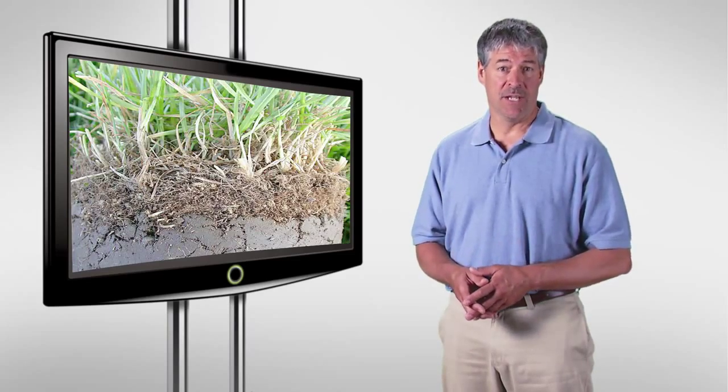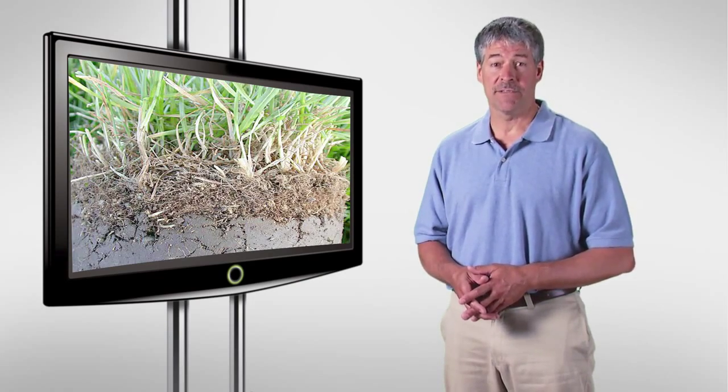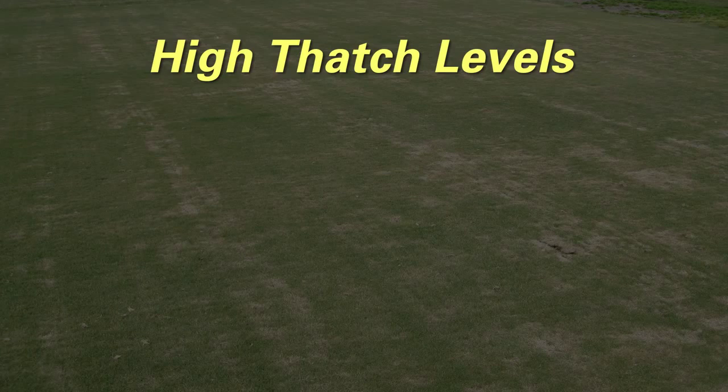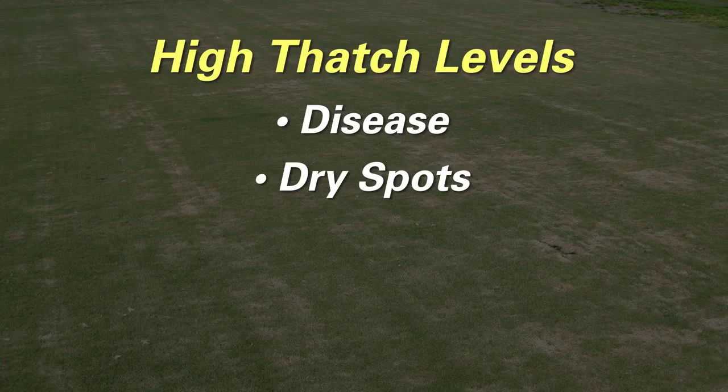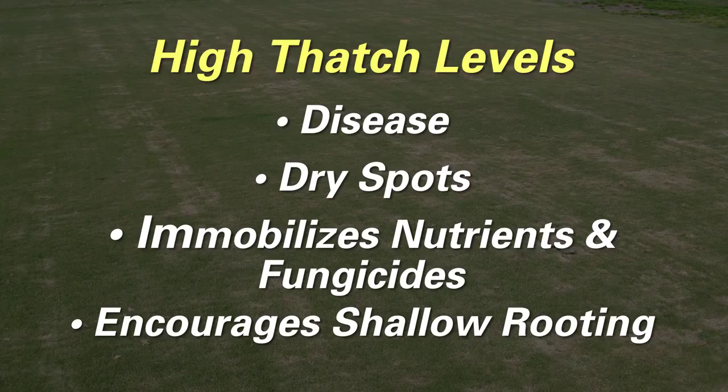Too much thatch buildup can negatively impact both the health of your turf and its aftercut appearance. From a health standpoint, a high level of thatch forms an incubation site for disease, produces localized dry spots, immobilizes nutrients and fungicides, and encourages shallow rooting. From an appearance standpoint, a thick layer of thatch causes puffy turf that becomes uneven and spongy underfoot. This puffiness or sponginess can significantly impact the way cutting units interact with the turf.